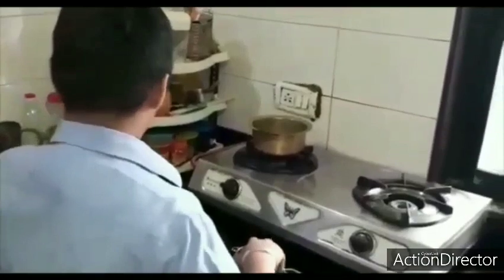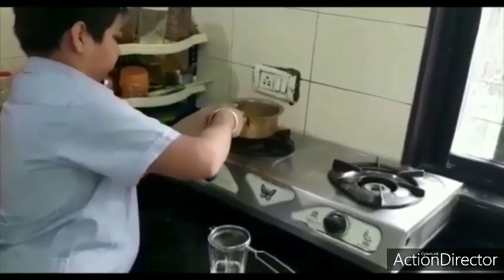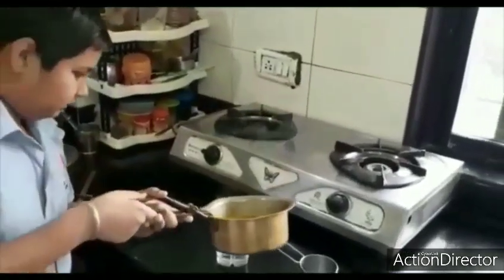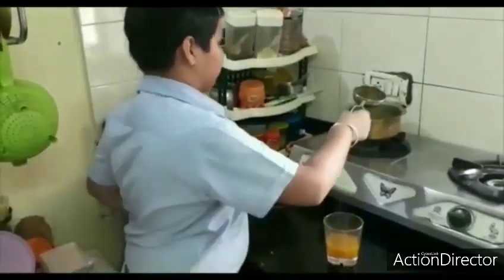Now put a strainer on a glass and hold it. Now I will tell the benefits of kadha. The benefits of kadha are, in 2020 we are all suffering from coronavirus. So if we drink kadha, our immunity power will be boosted. And it is a very healthy drink. We should drink it every day to protect ourselves and our family from coronavirus.